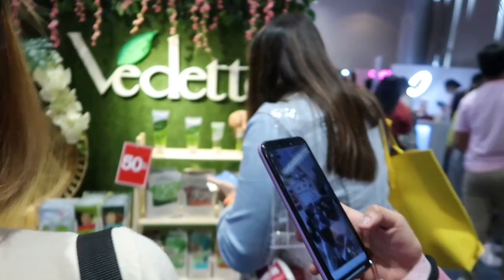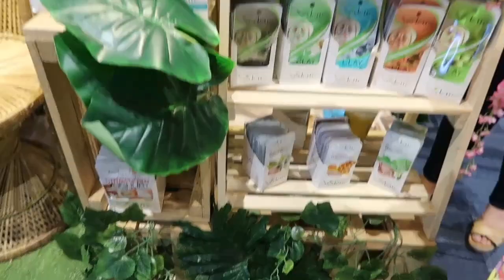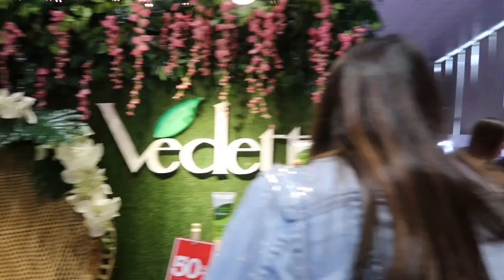Vedette. Sila po yung nagbigay ng libre yung ticket para makasama ko si Tessa dito. Hi! Thank you, Vedette! Ayan. Puro skincare products sila, so ipapakita ko sa inyo. 50%. Ayan, mga skincare. Magkano to? 120. Gusto ko ng clay mask.